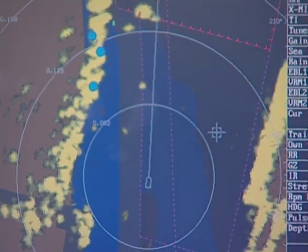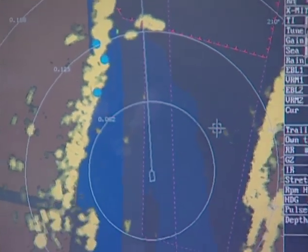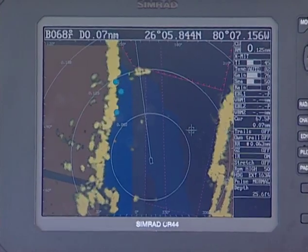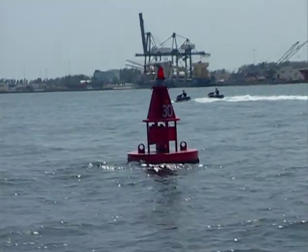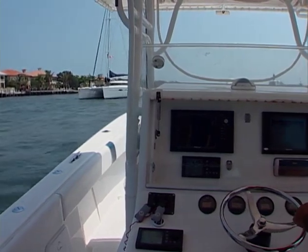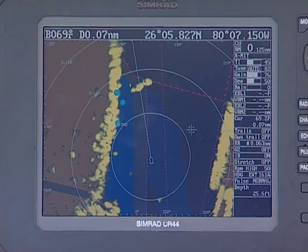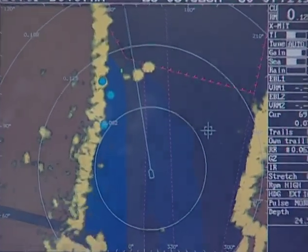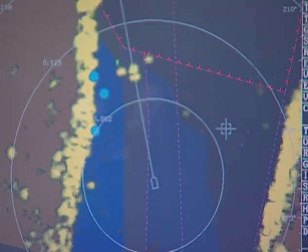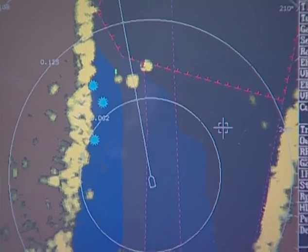Just appearing on the left-hand side of the screen are two navigation buoys. They're swinging around on our bow now as we're turning towards them. There's a red marker floating in the water, and then there's a green marker on a post. And in between them is a catamaran, a sailboat. You can see those three images. The center one is the catamaran. The right-hand one is the red buoy. The left-hand one is the stake, or the day mark.